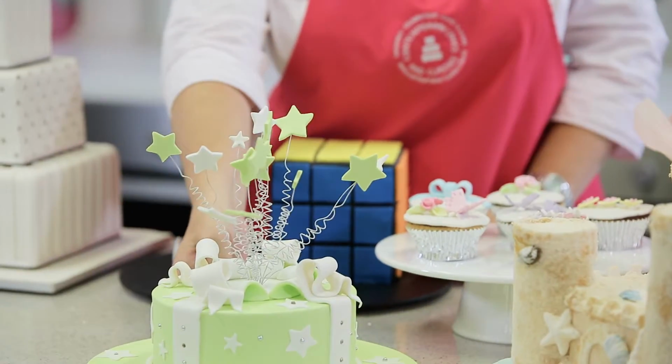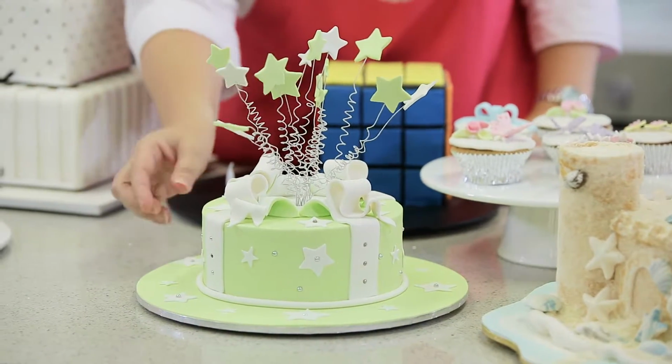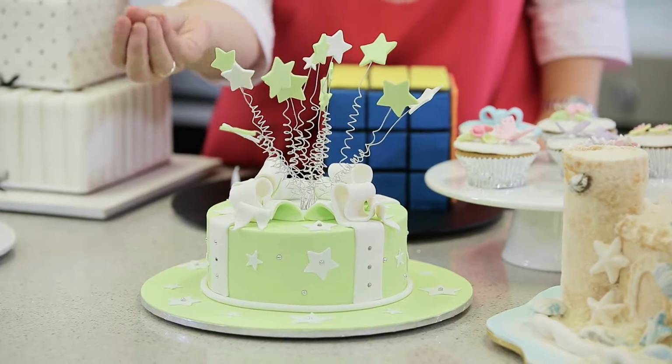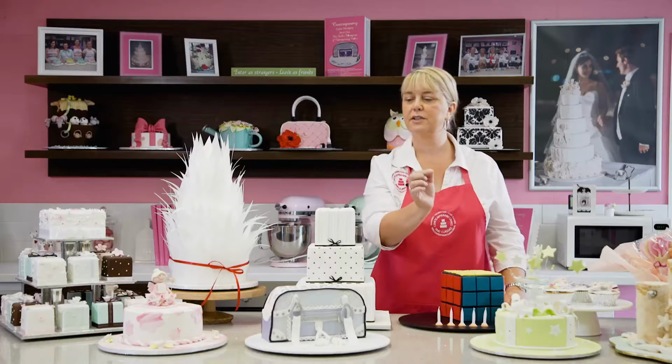So here we have the Shooting Stars cake, which is a lovely 3D cake. And then I show you how to use Tylo powder to achieve a really firm fondant ripple effect, and then how to make the white stars.